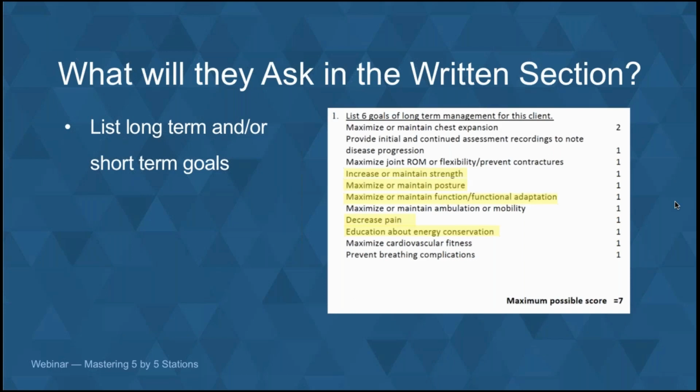Decrease pain, and education about energy conservation. So I've highlighted these ones for you because I really do want you to have this in your back pocket of really good long or short-term goals that work pretty much for any pathology, okay?